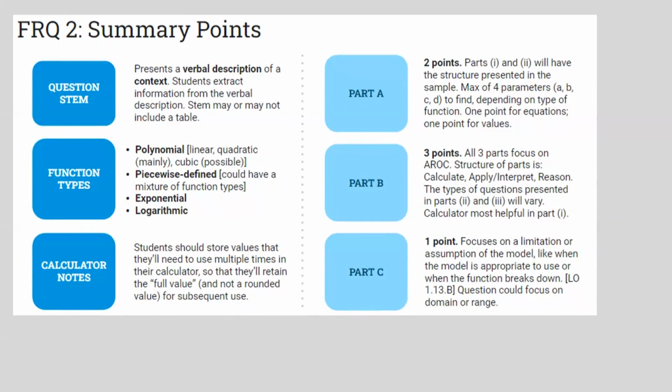It's either going to come from unit one or unit two. Since if it comes from unit one, it could be polynomial. It could also be piecewise. It could be a mix of function types. Could be exponential. It could be logarithmic. And just like on the previous question, good advice about storing information using the store function.